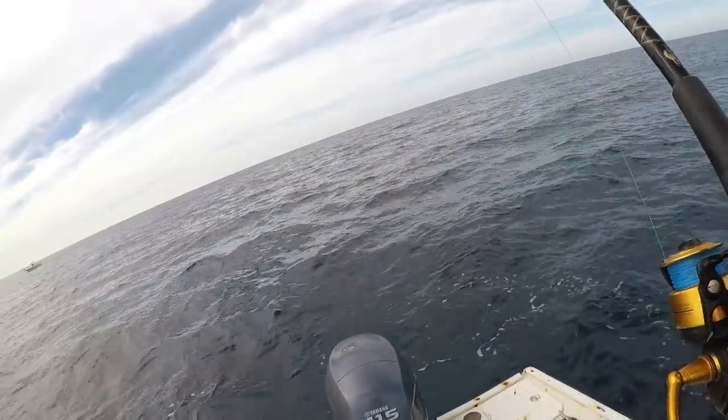And real quick, yes, this is a different truck in the background. This is actually my father's truck. My truck is in the shop getting worked on, and I should have it back in a couple days, just in case y'all wonder.